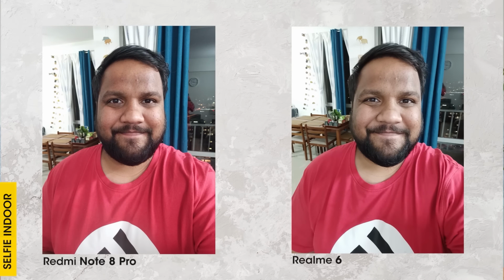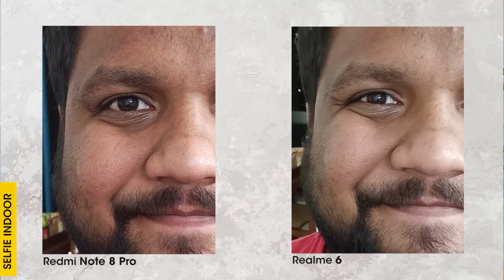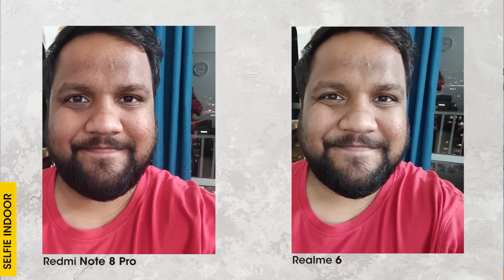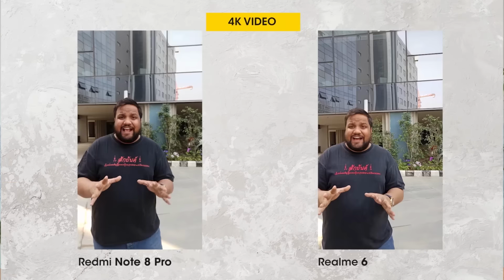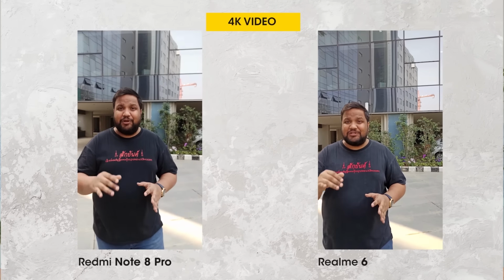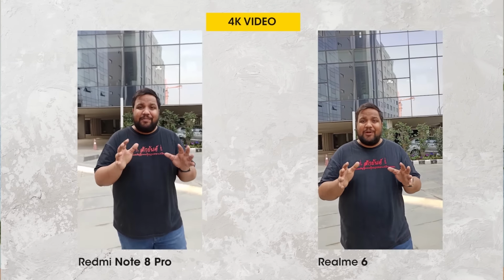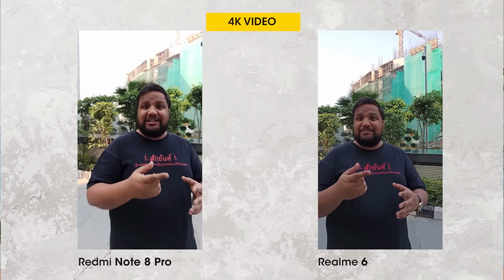Indoors, the Redmi redeems itself, but not so much that I can discount the excellent selfie performance on the Realme 6 in normal situations. However, I'm slightly disappointed that Realme has removed the night mode for selfies in the Realme 6. Both the phones can shoot 4K videos using the rear camera but offer no image stabilization. There is some focus hunting in the Realme footage, but it lights up the face evenly and the dynamic range performance is better too. But the Redmi Note 8 Pro definitely has better sound recording.